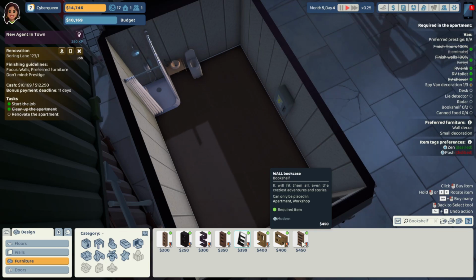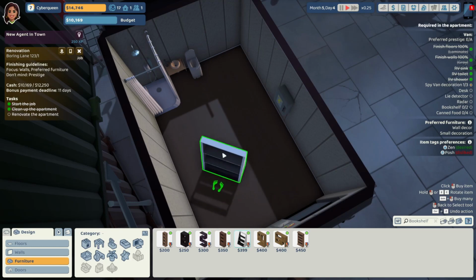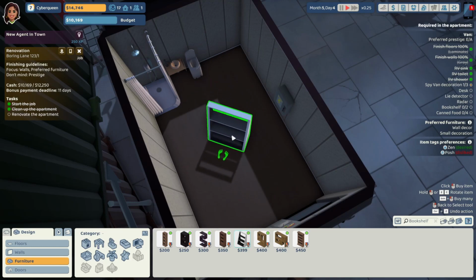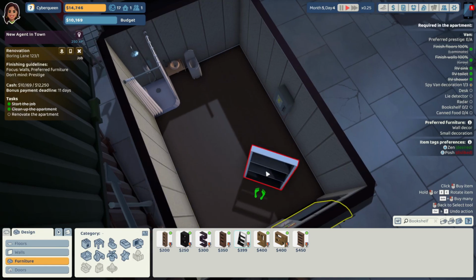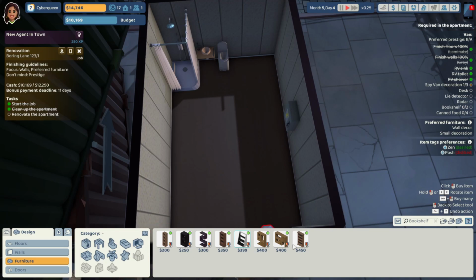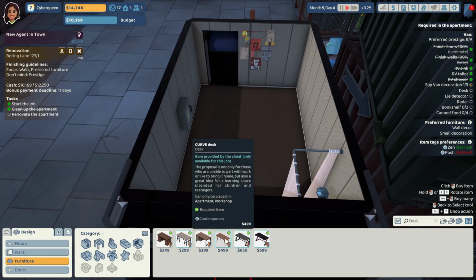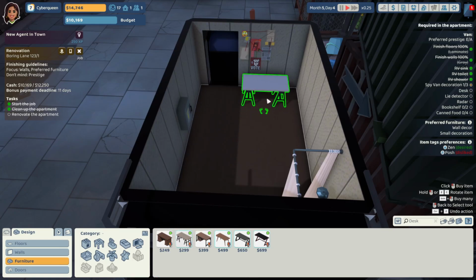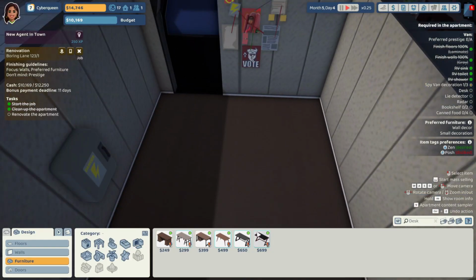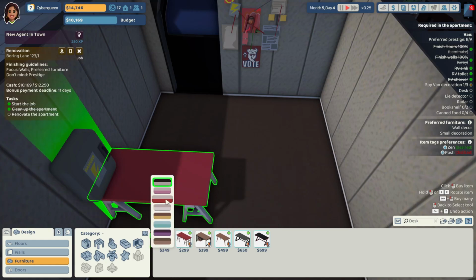This is modern. He prefers Zen and temporary. This is Zen. It's not gonna really hide the back room there. Not much I can do about that. Let's go back to getting his desk. We have a Zen. No, we don't. All right. I think I'm going to go with affordable then. An affordable desk.